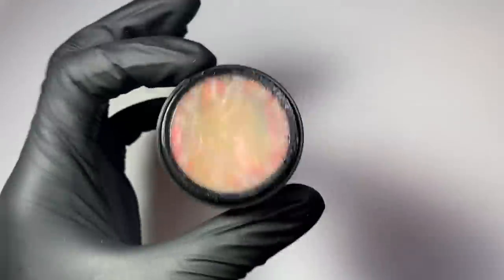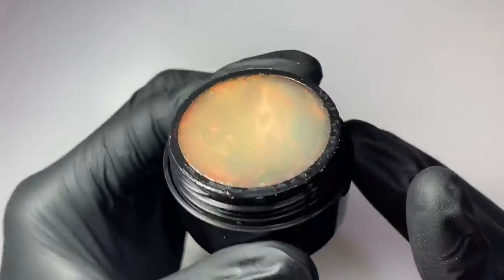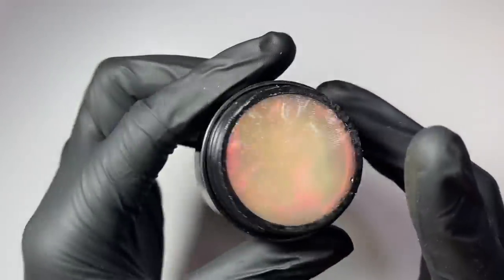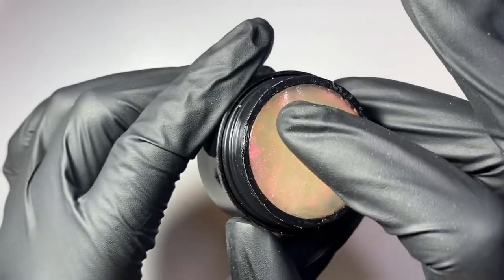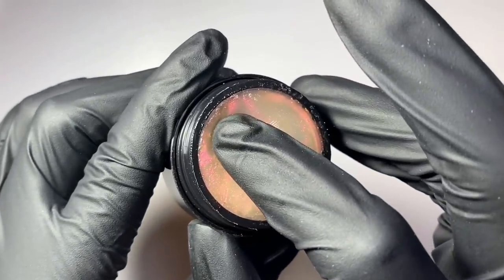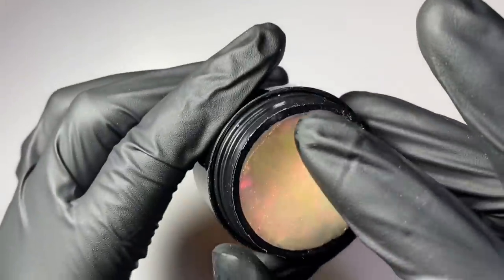So when I said it's slightly thicker, I mean it's a lot thicker. As you can see, this is like almost completely solid. I'm gonna like try and press down so you guys can see how stiff it is. So yeah, definitely pretty stiff.